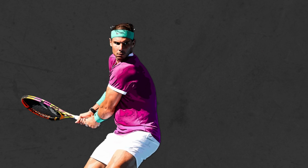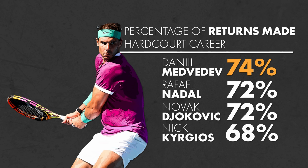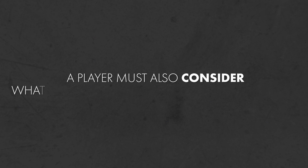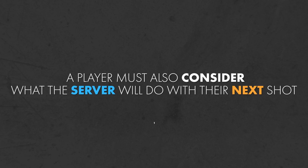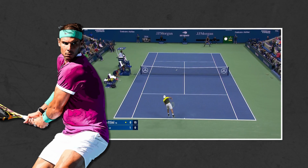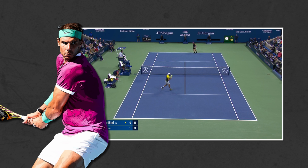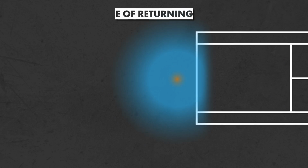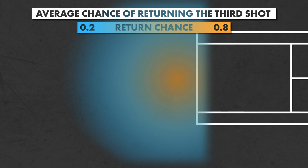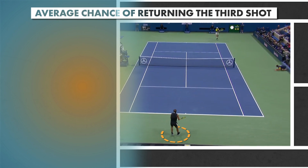Getting the return in play isn't the only factor in where a player should position on the return. A player must also consider what the server will do with their next shot, the third shot of the point. If a player stands deep to neutralize, this could come at the cost of being out of position when the third shot is made. This chart shows the average chance of returning the third shot in hardcourt Grand Slams given where the receiver is positioned when the third shot is made.